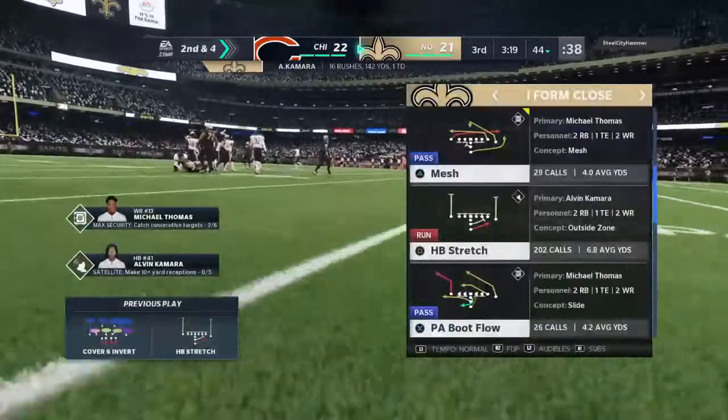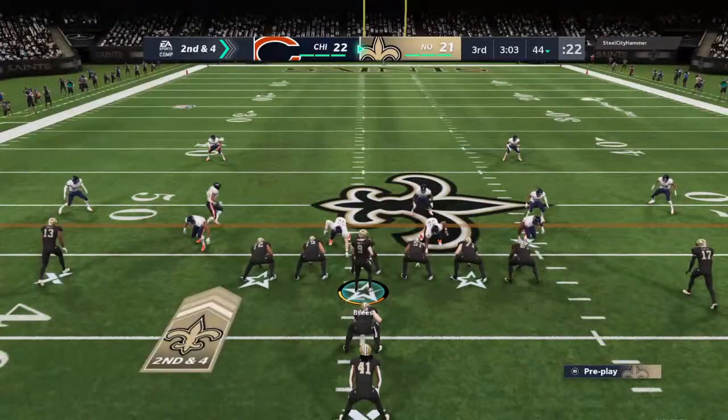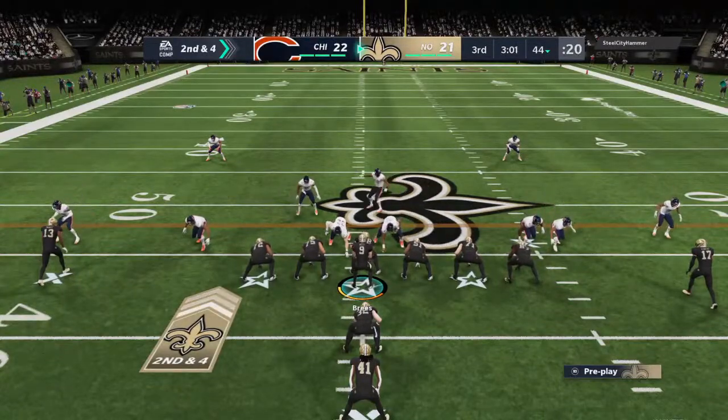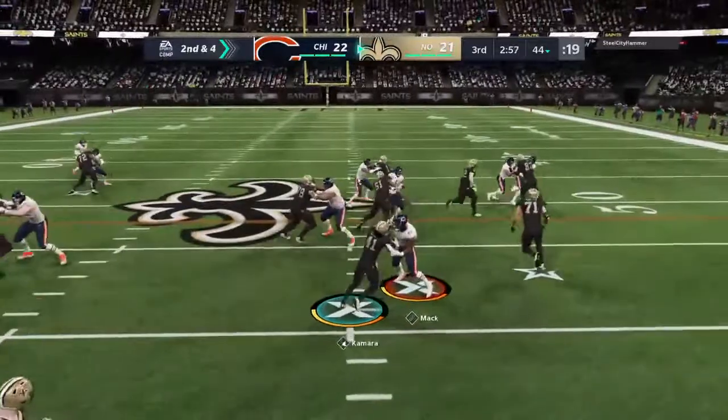Taken down just shy of the 45. 6 yards on that last play. Here's second and 4. Now, Brandon, that's the way you want to run the football. There should almost be good bubbles around the offense.